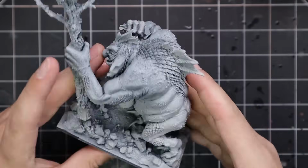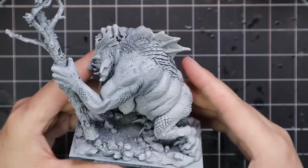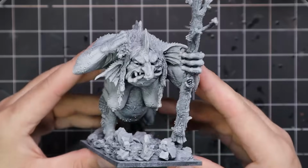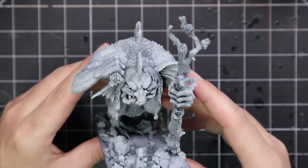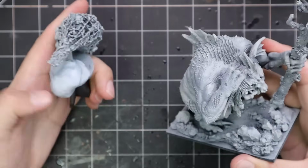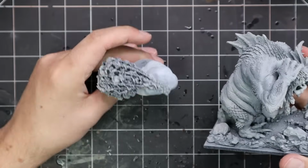So she has a very funny set of rules. I'm going to go through them a little bit in this video because I think it's more interesting. You can see what I'm painting on the screen, and of course I will go through each paint as I'm going through, but I think sharing a little bit more information on what a Troll Hag is and how she is used in your army will be a little bit more interesting.